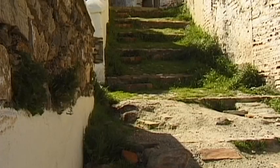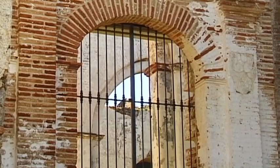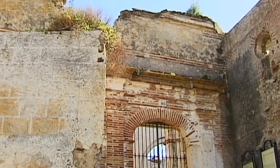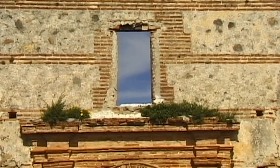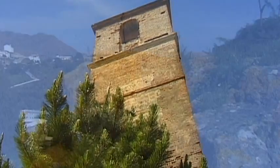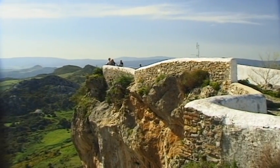The steep climb to the ruins of the Arabian castle is something of a challenge. In Moorish times, the white village situated high up in the rocky terrain of the Sierra Bermeja was well protected by its natural surroundings. The foundation walls of a later fortified church look like the remains of an ancient castle. Hostile times have left their mark. From here, there's a glorious view across the green, hilly landscape.